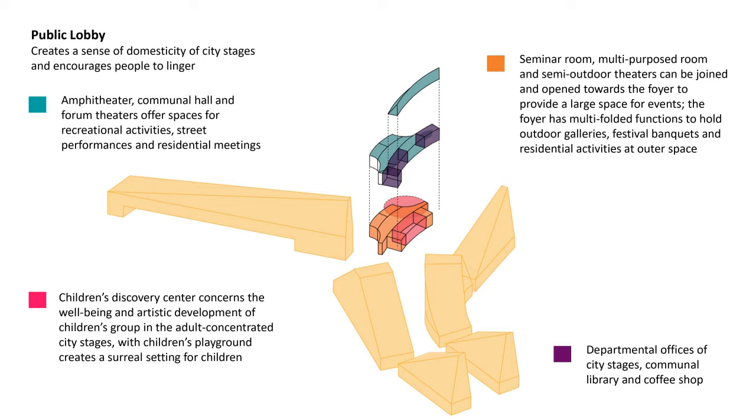It also consisted of seminar room, multi-purpose room, and semi-outdoor theatres, which can be joined and open towards the foyer to provide a large space for events. The foyer has multi-fold functions to hold outdoor galleries, festival banquets, and residential activities at outer space. It also consisted of departmental offices of city stages, communal library, and a coffee shop.